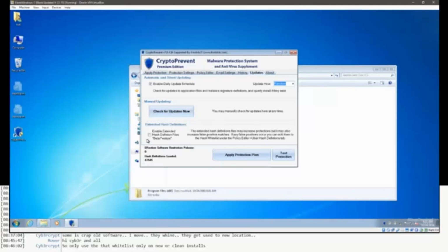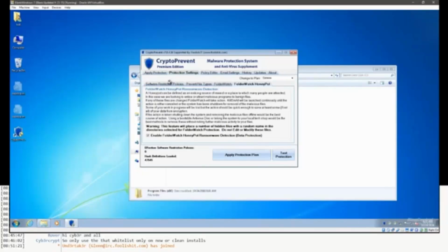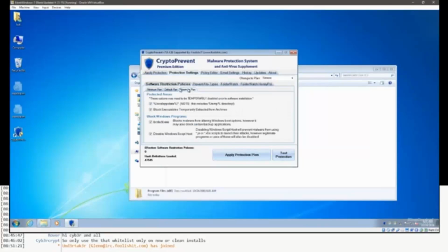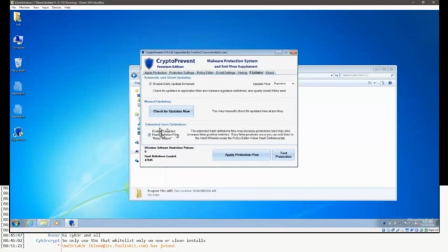And then we also have the extended hash definitions, which is a new and improved hash definition file, which Nick has worked on and worked on a lot of the back-end process to get more hash definitions. And essentially this will make this number jump up here, and we'll go ahead and apply protection so you can see how high that jumps. But like I said, if we select the extreme, that will go through and enable all of the protection features. So you can see Honeypot selected, all our folder watch, our exe com, and all of our SRPs. Then our extended hash definitions are even enabled there.